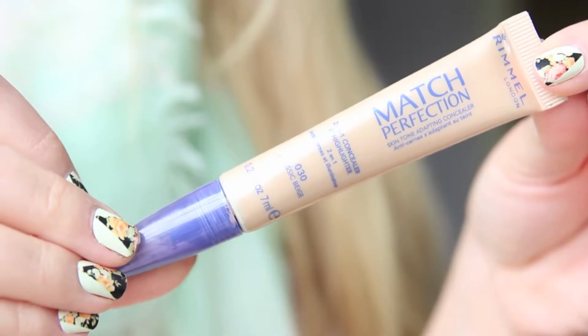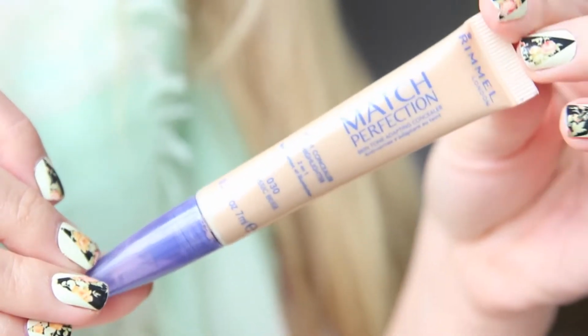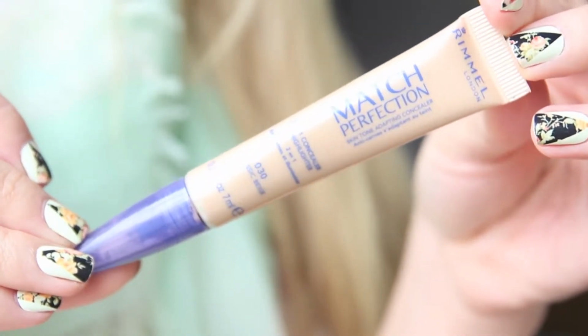The next thing that I like from Rimmel is a concealer. It's their Match Perfection concealer. This is a kind of brightening concealer. It says skin tone adapting 2-in-1 concealer and highlighter, so it's mainly for under your eyes. I do use this if I have a little redness in any areas that I don't mind highlighting. However, I wouldn't use this on a spot.